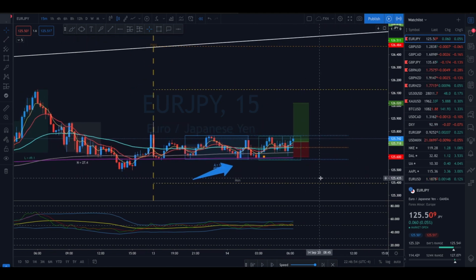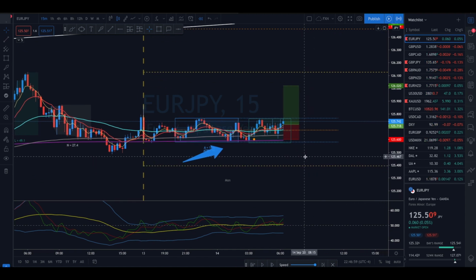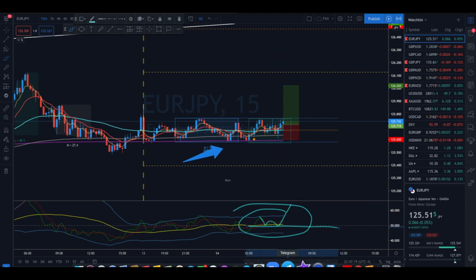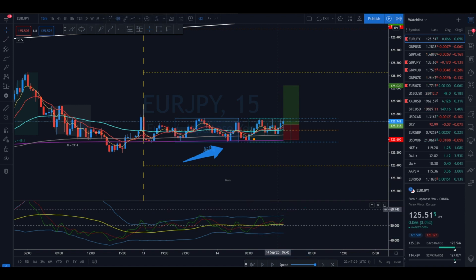A couple things to consider is, what confirmations do you have of this being a type 3 setup? Obviously you have the pattern. The pattern is here: you have the W here to go up. That's one thing. Another thing is you have the TDI also creating a W, bouncing off the 50 as well. So that's all good. Those are all things that you can use to give you extra confirmation of the actual trade setup.